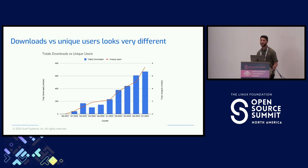One thing that I think comes as a surprise to a lot of our users is that your total downloads versus your unique downloads are very, very different. On the left-hand side, we have the millions in downloads, and on the right is the millions in uniques. What we see empirically is that if you have 1,000 downloads and you're trying to answer the question of how many people that was, you're probably about 2 orders of magnitude off, which is kind of crazy.